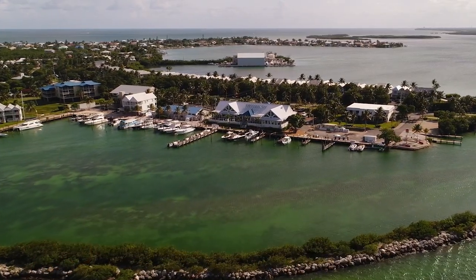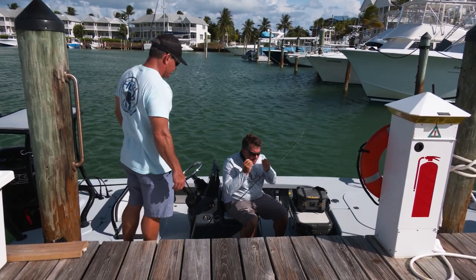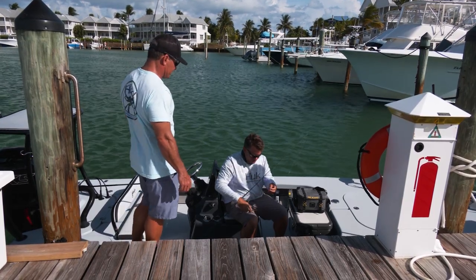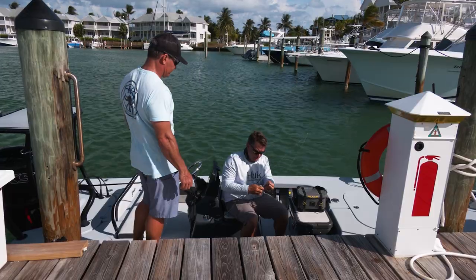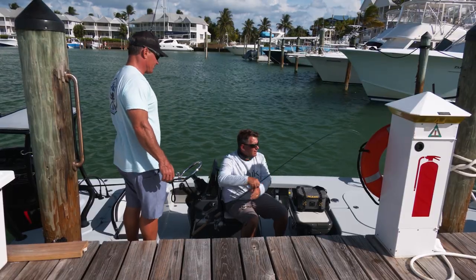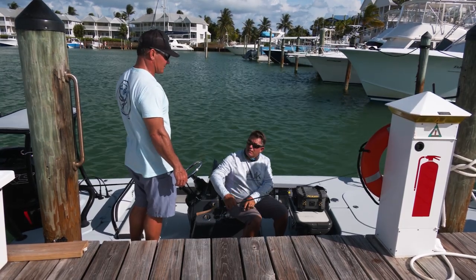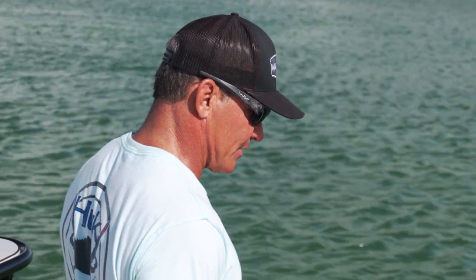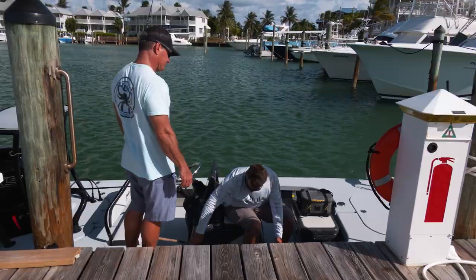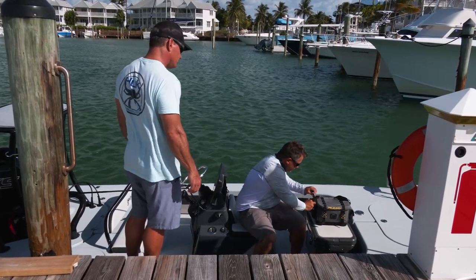You ready to roll? Yeah, man. Put my fly rod in here a little bit earlier. What do you want to go look for? Let's go back there and see if we can find those triple tail. We don't have a lot of time. We run back there, we're going to know if they're there pretty quick. Maybe check a couple of redfish spots on the way. We got some redfish spots we can check on the way home if it's not happening. That's a good call. Let's do it. I wouldn't mind a triple tail for dinner, that's for sure.